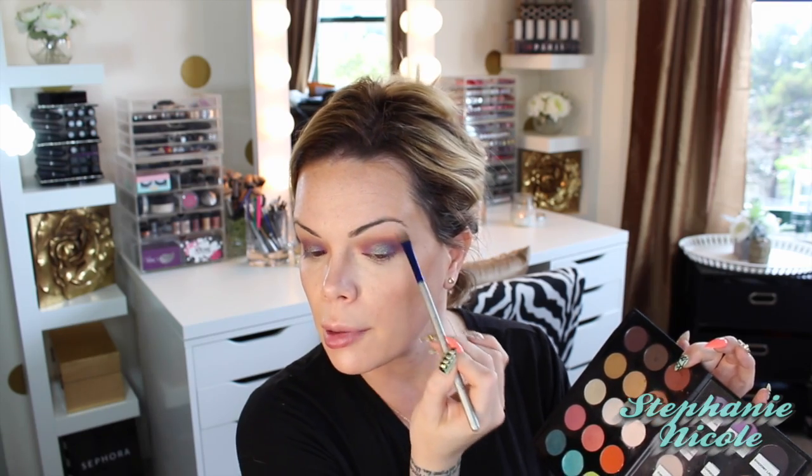Now I'm going to just take a flat shader brush. This is something I have from Bodyography Forever. And I'm going to take like a creamy white color. This is Vanilla by MAC. You can use whatever you have and whatever you want. And I'm going to highlight from my brow bone, and I'm going to blend it down into the shadows that I have there. Now I don't want to use a sparkly highlight on my brow bone because I already have a lot of sparkle in my eye. Then I'm going to highlight my inner corner with some MAC Nylon.